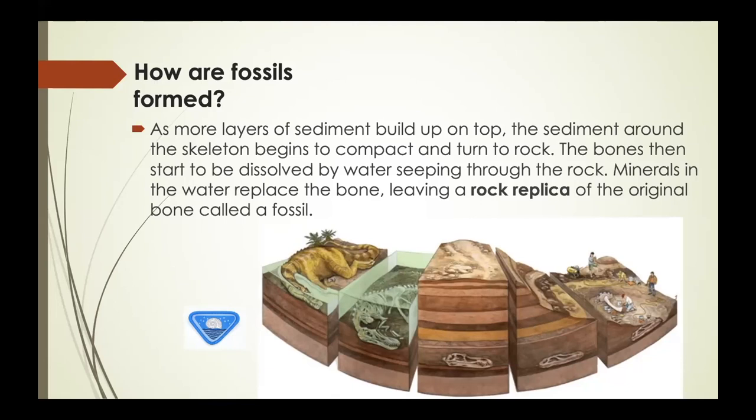So later on, as the water and the rain has come and removed quite a bit of that dirt, someone's walking by and they see some bones sticking out, or they see a rock that has some picture that looks like a bone of some sort. But actually it's a fossilized rock replica of that animal that was there. And then we have the fossil. The paleontologist goes and digs up and finds that fossil. There we go. Fossils are formed that way.